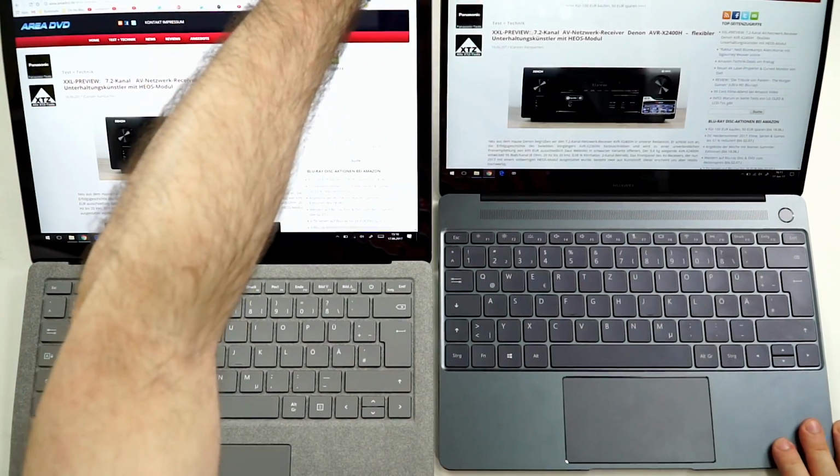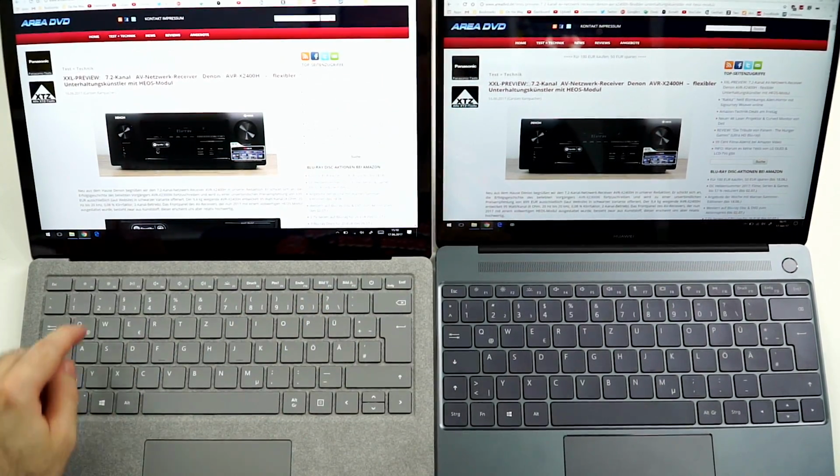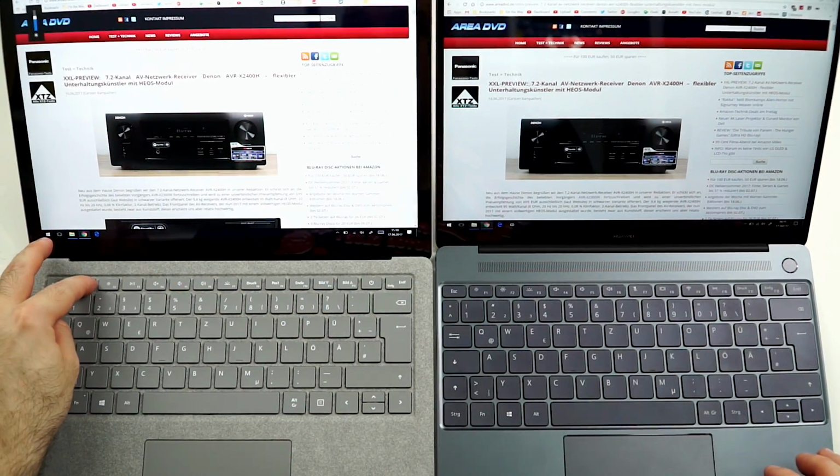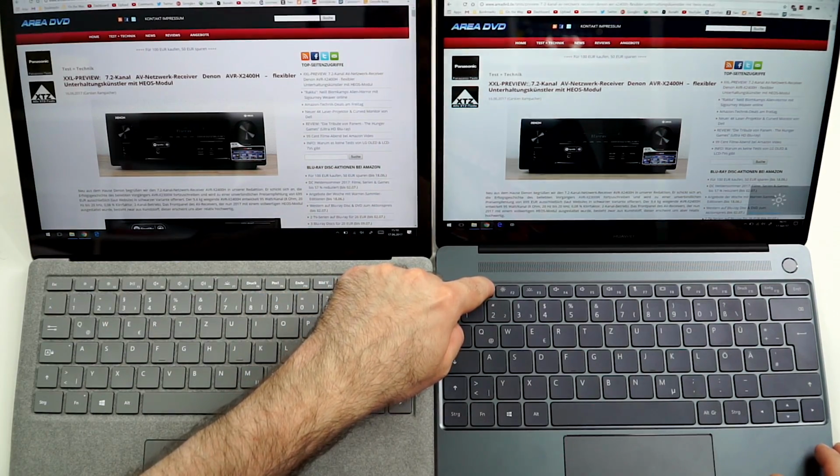Okay, let's switch. I have to check that for the review or for the comparison, how I will show them off both the best way. Because this one is actually a little bit too bright at the moment. Let me dim this a little bit. This one is quite okay.